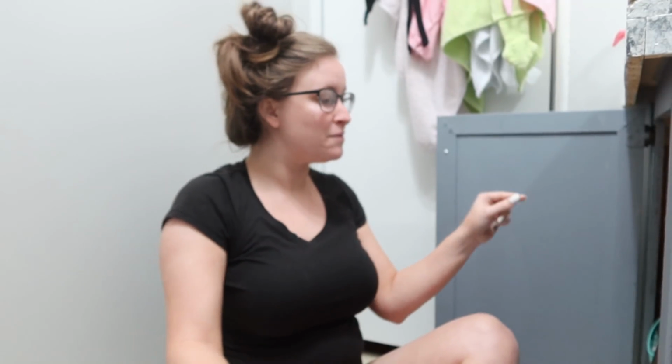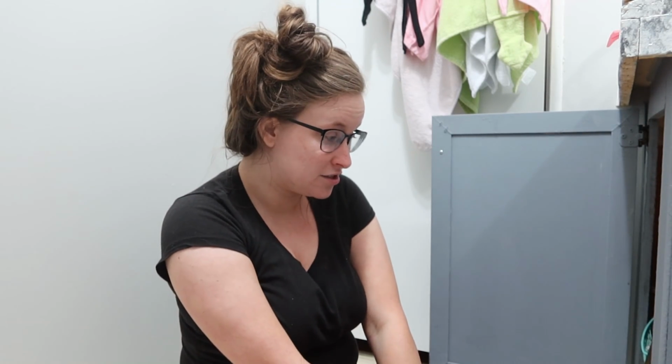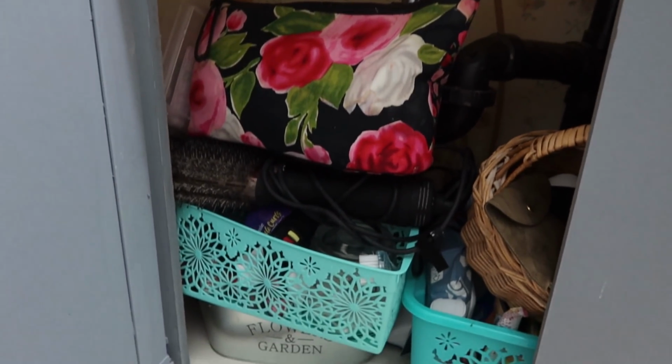Alright guys, so I'm in my bathroom right now. I'm going to see if I can go through this under the sink area. It's been a little while since I've gone through this, and honestly every time I open this cabinet I cringe because it's just a mess, and it's really hard to get to what I need. This is what it looks like.